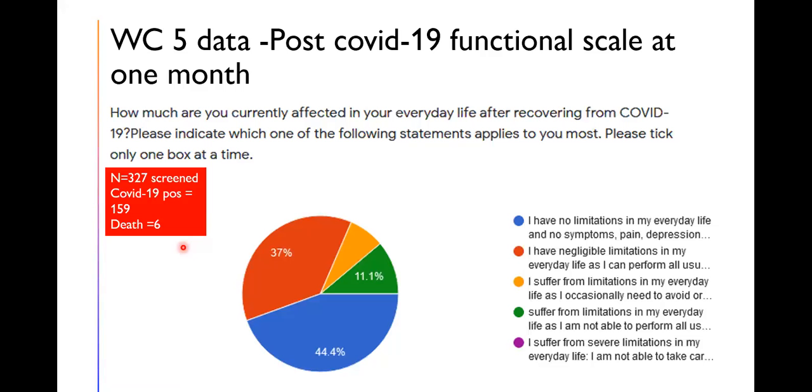So we come to our key topic, that is post-COVID-19 morbidity. So we had around 327 screened and just yesterday the count is 159 RT-PCR confirmed. We had so far 6 dates and these are all walk-in patients. This is nothing to do with our claims patients data.